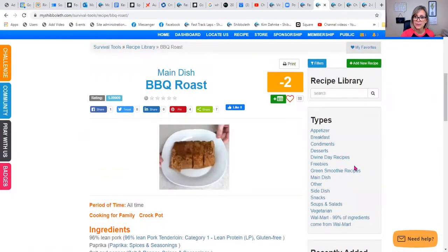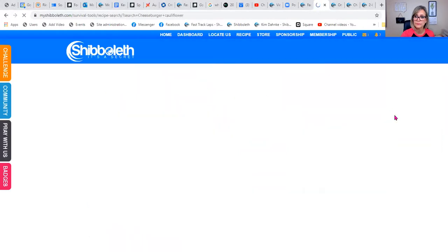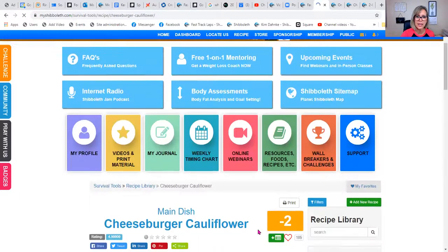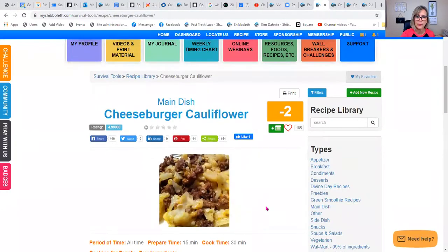Okay, let's go back and see what cheeseburger cauliflower is that Betsy said. Let's see. Tammy says she loves Frank's. She must like hot stuff. Okay, so there's this cheeseburger cauliflower. Let's click there. It's a -2 on the weight loss meter. It's got 185 likes. I like the way the picture looks. Looks yummy to me.